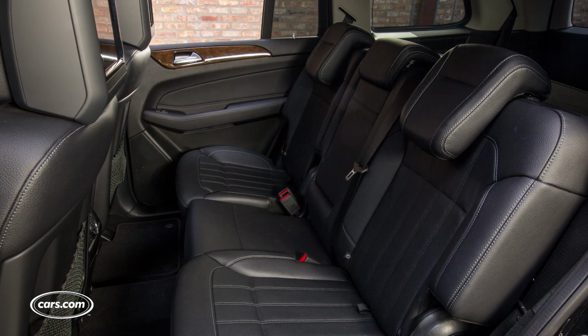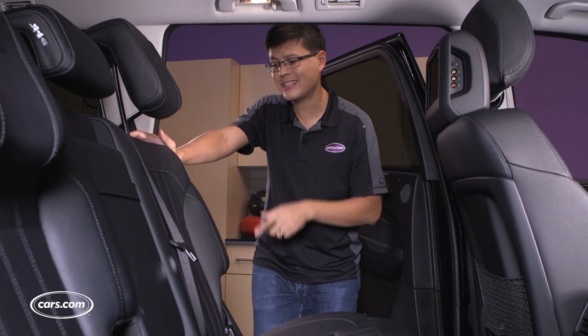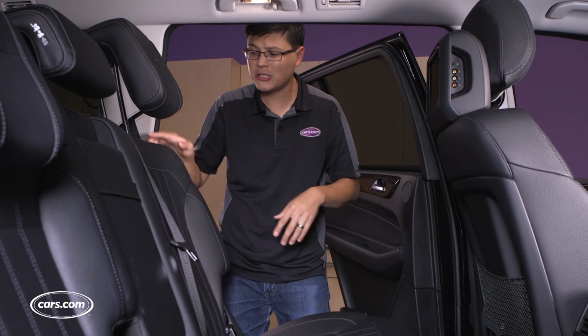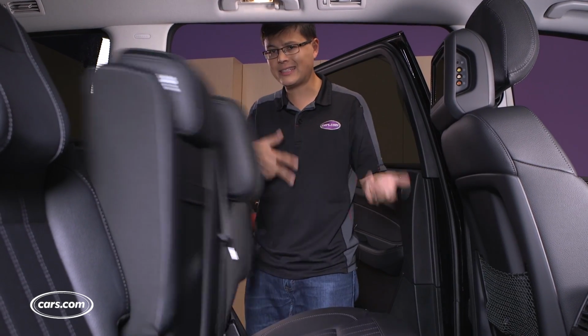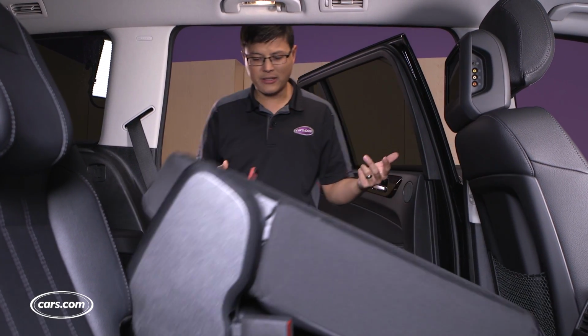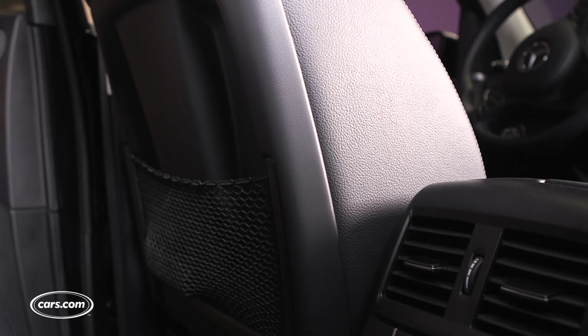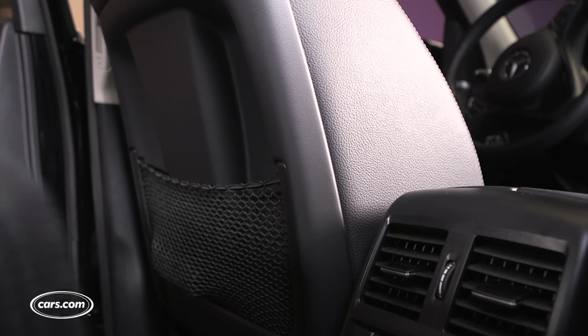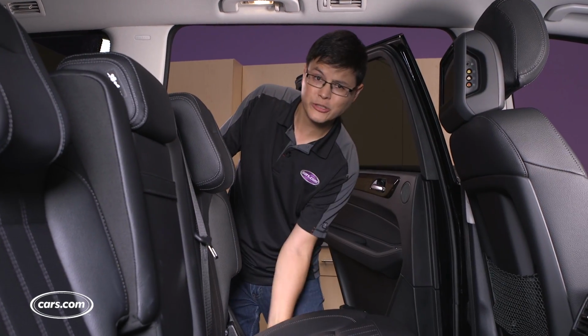3 rows of seats, 7 seats total. No captain's chairs available in the second row, but check out how Mercedes facilitates access to the third row here. You just press this button here on the second row in our test car. Head restraints automatically release downward, and the seat powers into this sort of tumbled forward position. Heck, even if the front seats are too far backwards, they power forwards to provide enough clearance. And when you put the seats back up, they power back to their original position.